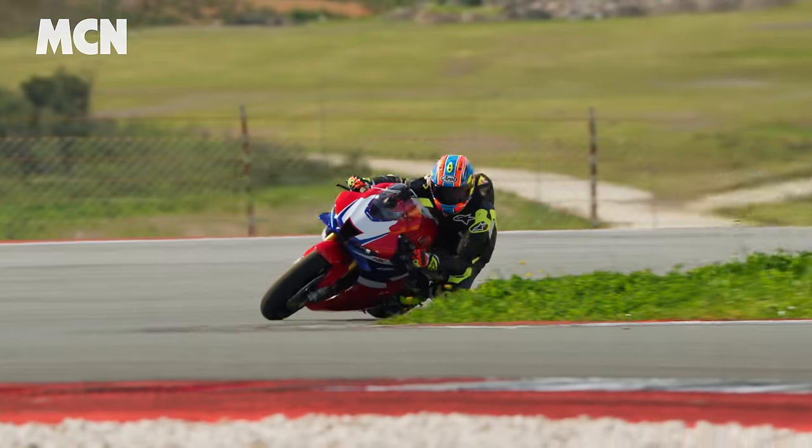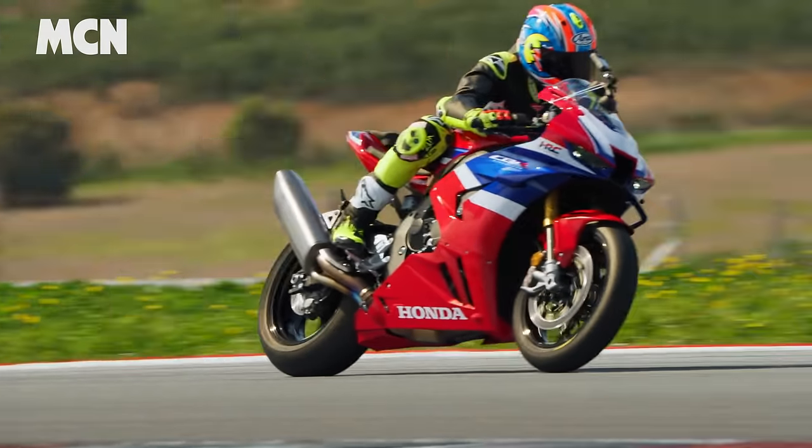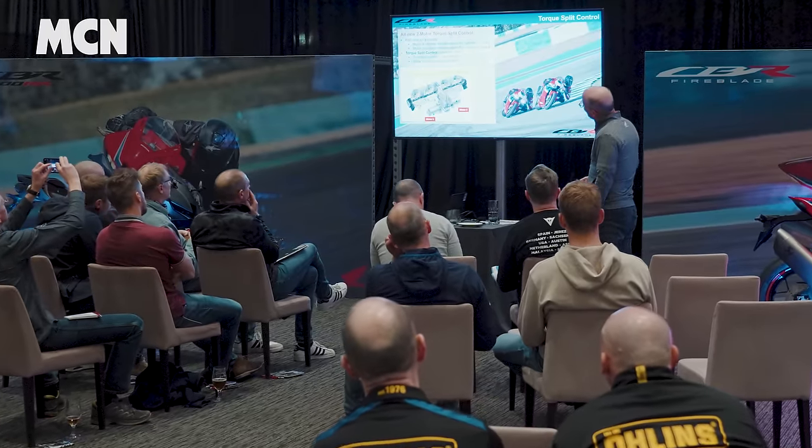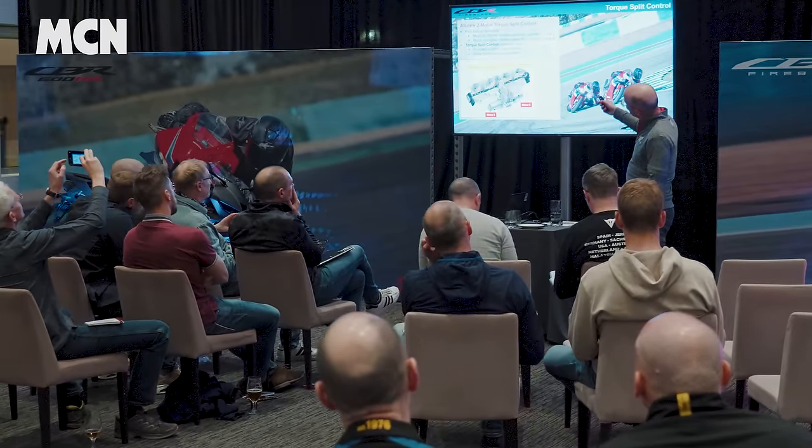And we're going to be riding it around the track in the evening now, tomorrow. We've just had a massive technical presentation. So this bike looks pretty similar to before. This was launched in 2020. It kind of represented a new direction for the Blade.